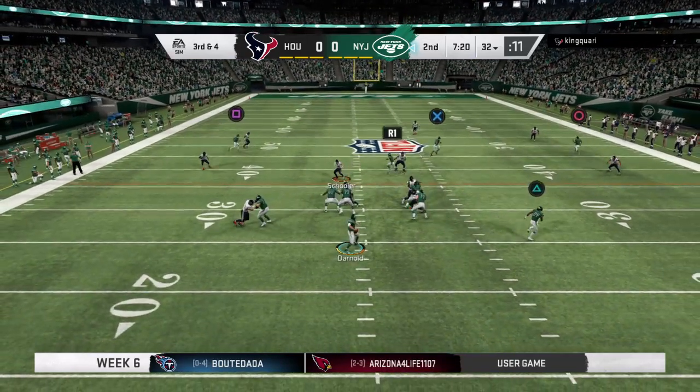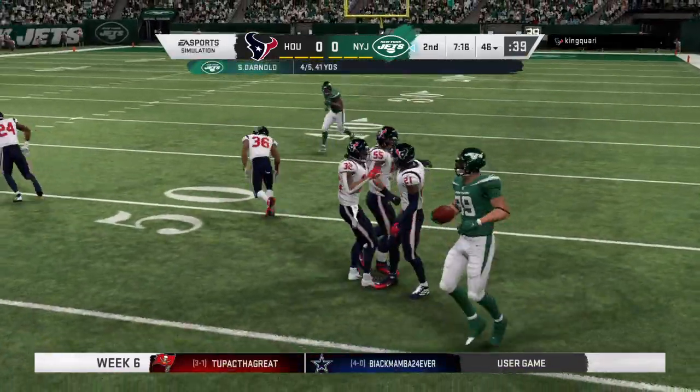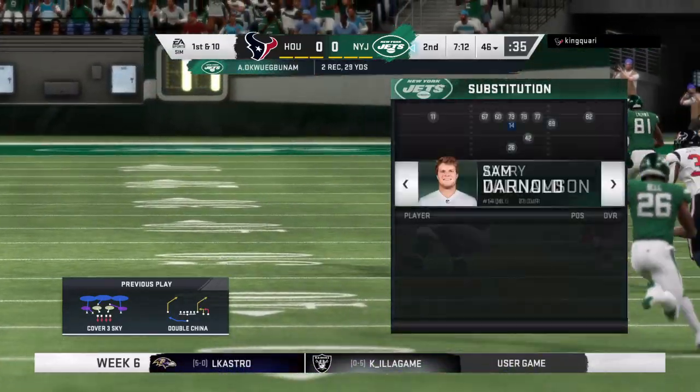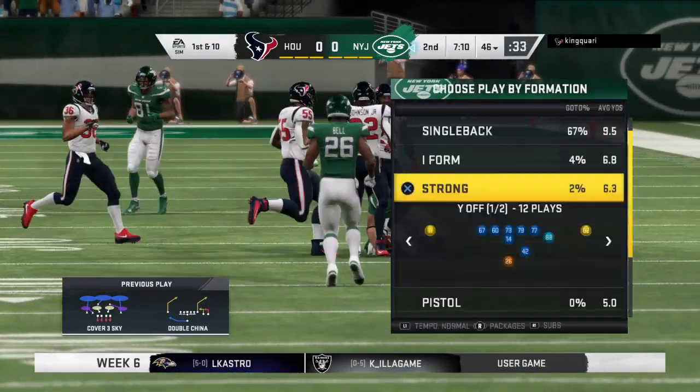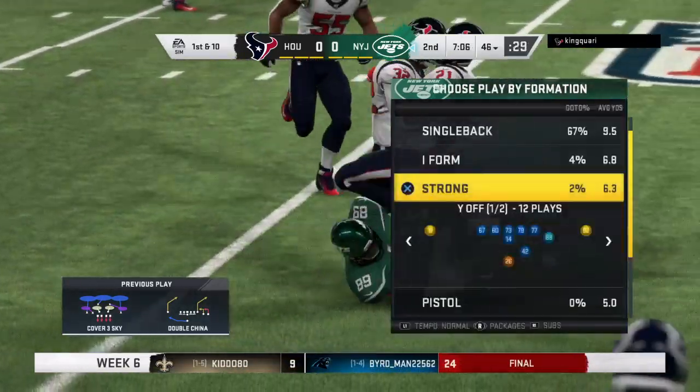Now it's Darnold. Wide open receiver complete. 14 yards is the pickup there and a Jet 1st down. When this offense can get their tight ends involved, they can move the football. Here, a nice route, able to look it in, and picks up the 1st down.